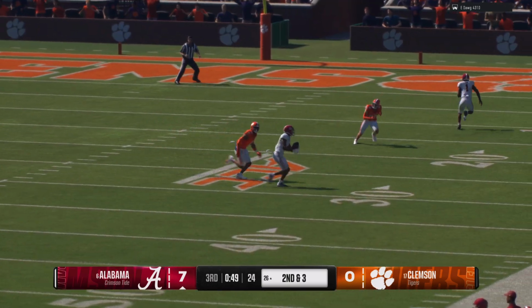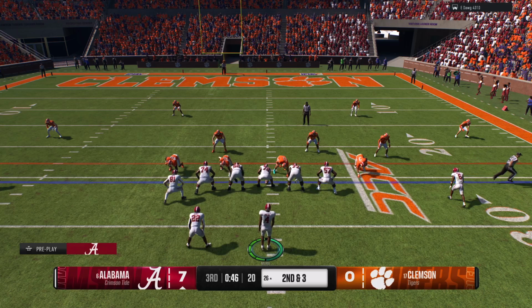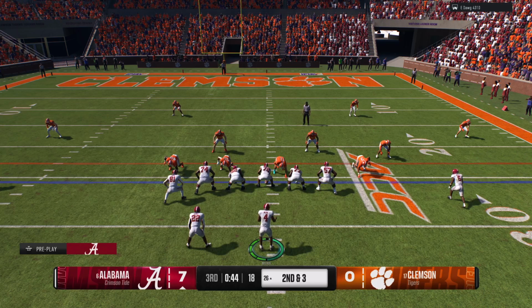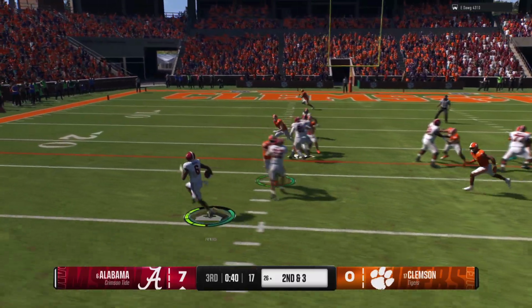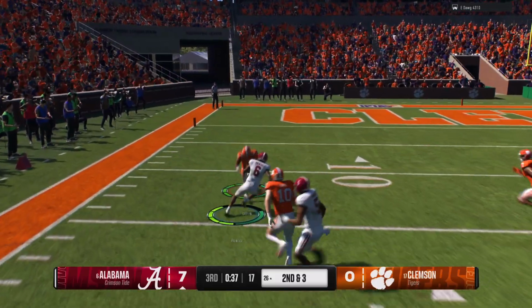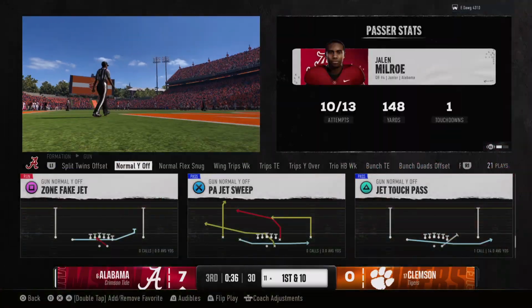And in man coverage, when they get up in your face and they make things hard, you want to be able to attack the whole field and get them leaning one direction and then break outside like you did there. Nice out route connection, nice chemistry between quarterback and wide receiver. And he's knocked down, but not before moving the chains.